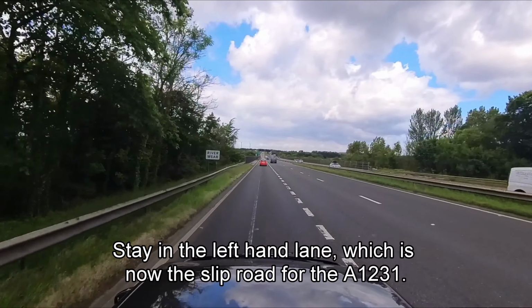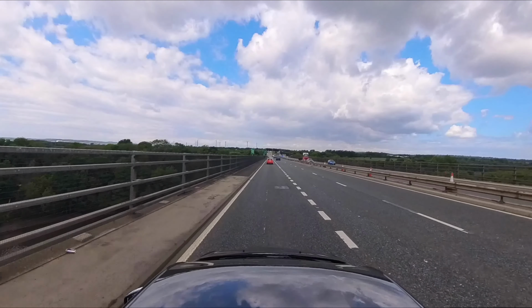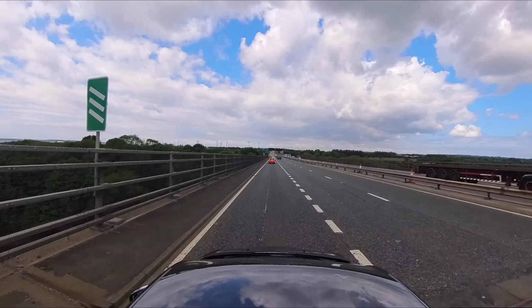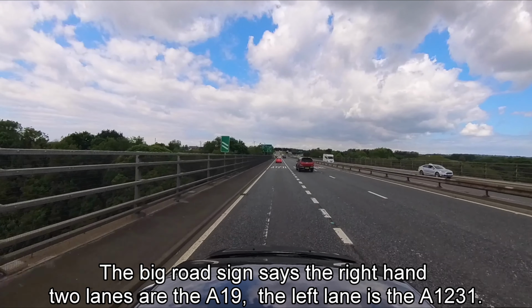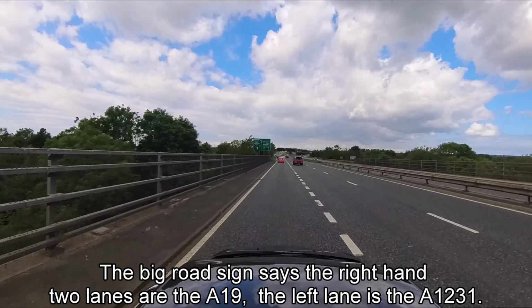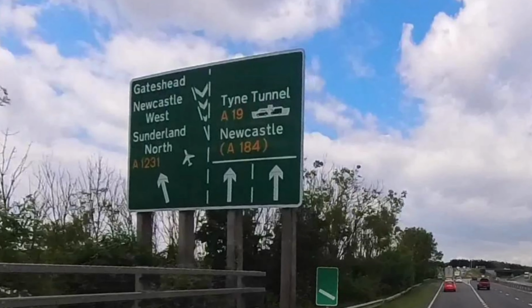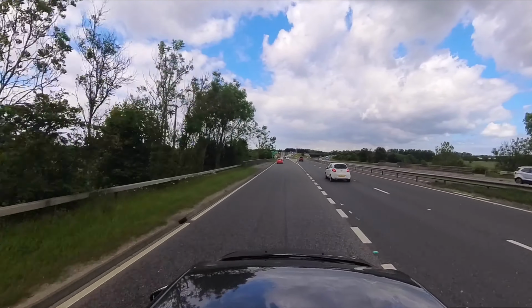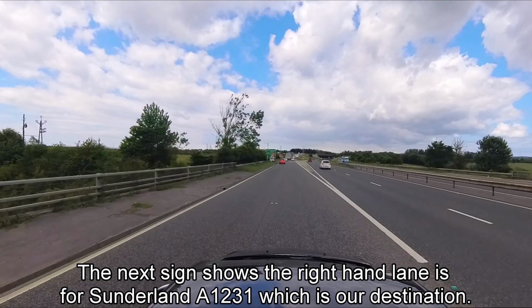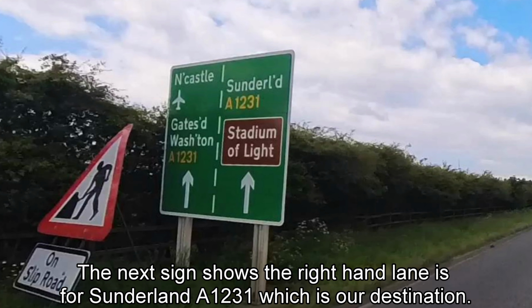Stay in the left-hand lane, which is now the slip road for the A1231. The big road sign says the right-hand 2 lanes are the A19, the left lane is the A1231. The next sign shows the right-hand lane is for Sunderland A1231, which is our destination.